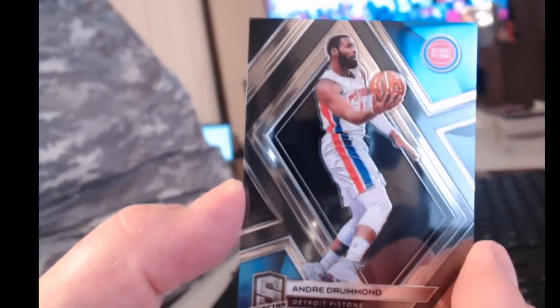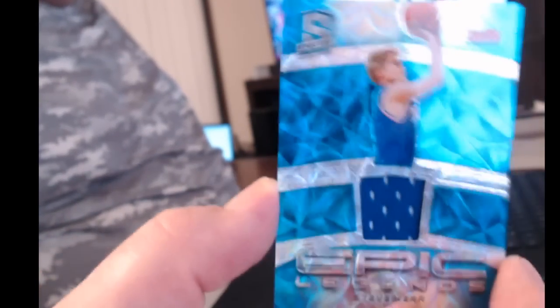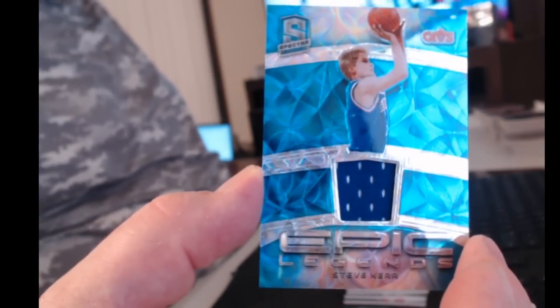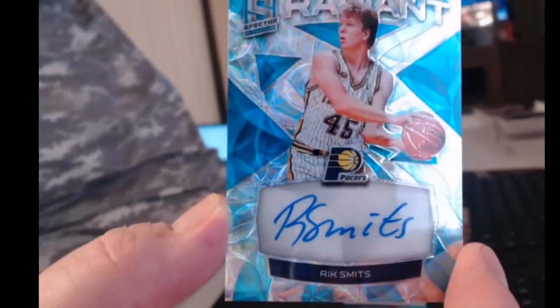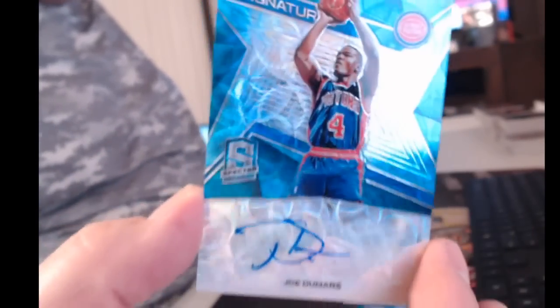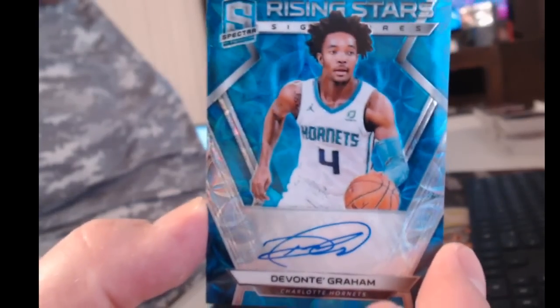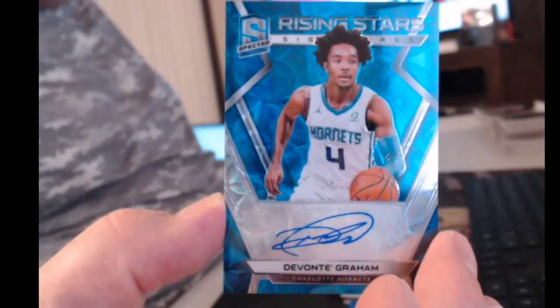175, Andre Drummond. 49, Damian Lillard. Relic of Steve Kerr. My boy from Marist College, Rik Smits, the Flying Dutchman, to 60. To 60, Joe Dumars. Hornets rookie from Kansas University, Devonte Graham.